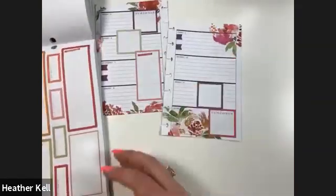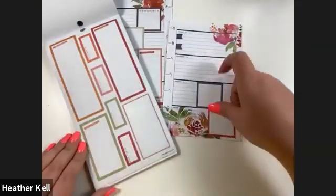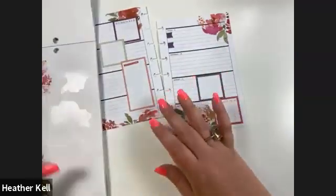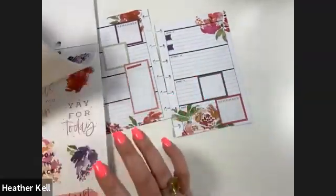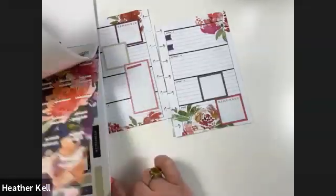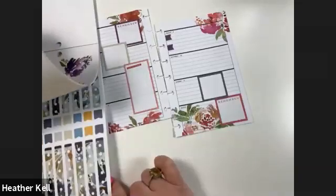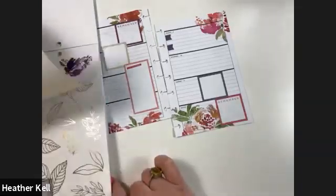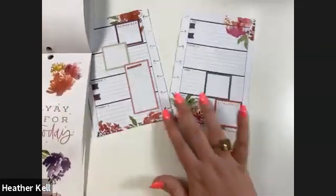You could put this one over here and make the same look, but that might be a little too many boxes. So I don't think I'm going to do that. Honestly, this is already pretty good. You don't want to go too sticker crazy because, like I said, I like to keep it pretty, but also practical. And so if you cover your whole thing in stickers, then you run out of room.